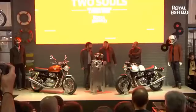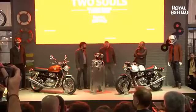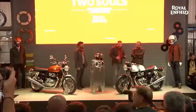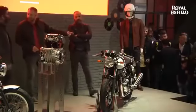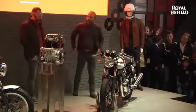It looks similar, doesn't it? But are the parts the same? It looks similar, but no, this is pretty much 90%, 95% brand new. I think maybe the tail light lens is carryover. Other than that, everything else is new.